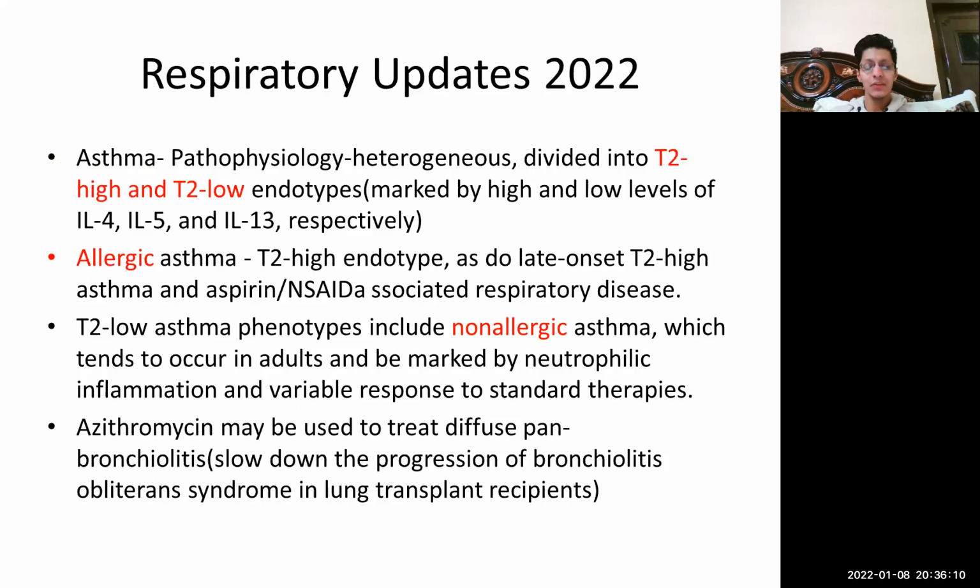Next we have respiratory updates which have just come up, and they are very helpful even in treatment. Asthma has been classified into T2 high and T2 low endotypes. T2 means T helper cells 2. One category will have high T helper cells, and the other category will have low T helper cells. High T2 means high interleukin 4 and interleukin 5, and T2 low means more of interleukin 13.